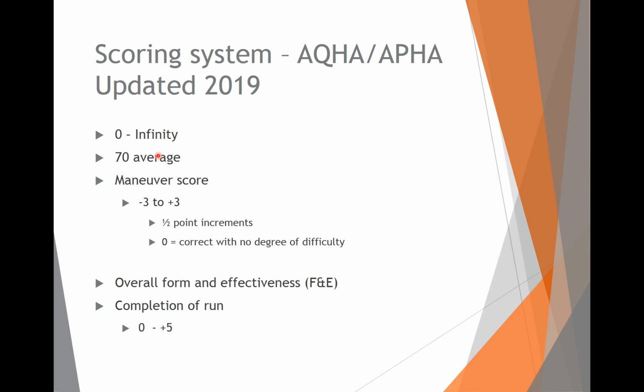This scoring system is very similar to what is used in reining and the cattle classes, and so it's going to go on a range of 0 to infinity with 70 as an average. The maneuver scores are going to go from -3 to +3 with half-point increments, so it will be +1, +1.5, +2, +2.5, etc. A 0 score is where they're going to be correct with no degree of difficulty, so that's where they're going to just be average.